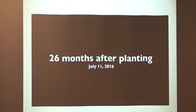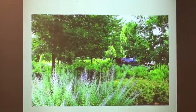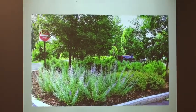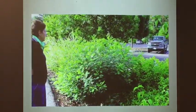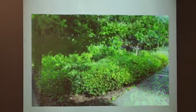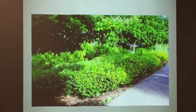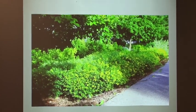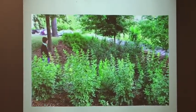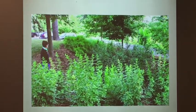Next, July of 2016, we're basically there. We've got full planting, canopy closure for the most part, 90% or so. Lots of different diversity of plants, which we chose for that soil type, considering what we have to do in terms of soil pH and so on. And the plants are growing really well.